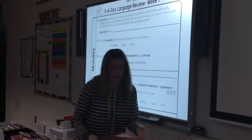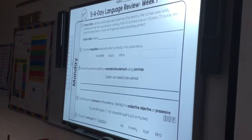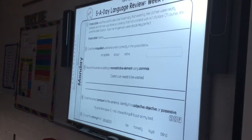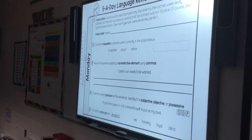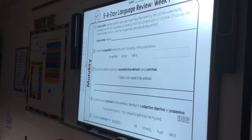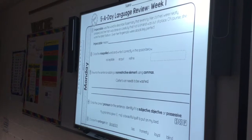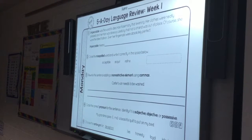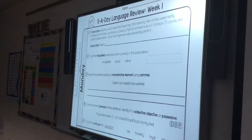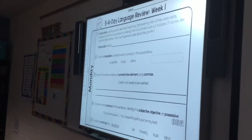Let's read number 1. It says, impeccable was the word to describe Rosemary that evening. Her clothes were neatly pressed, and her hair was done so carefully that not a strand was out of place. Of course, she had worn her latest fashion. Even her fingernails were absolutely perfect. So we need to figure out what impeccable means.